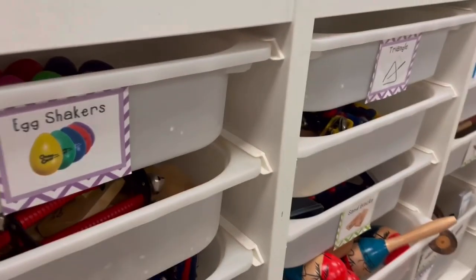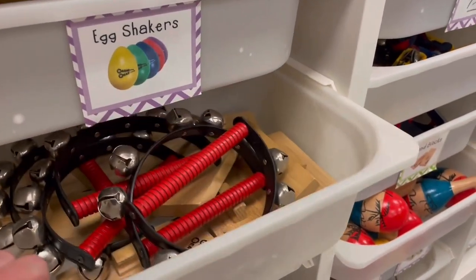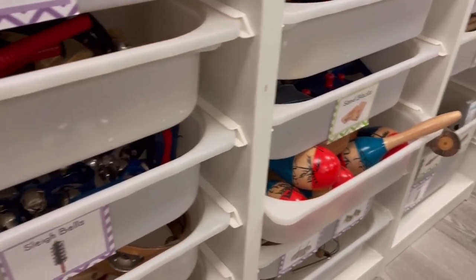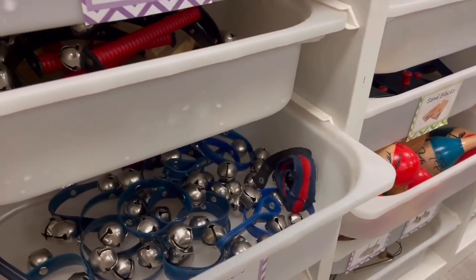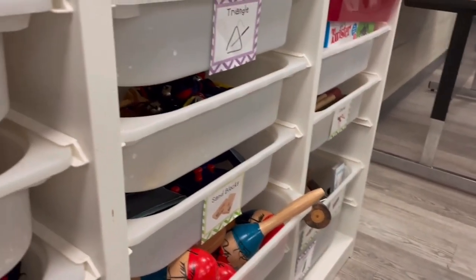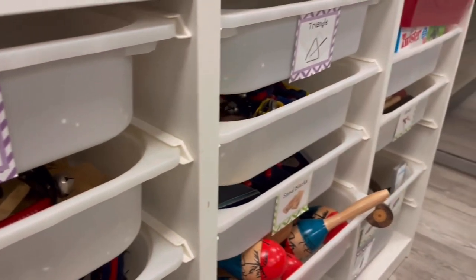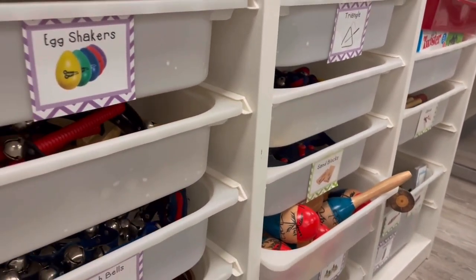I also have lots of drawers with percussion instruments like egg shakers, jingle bells, sand blocks, maracas. These are great to learn how to start reading rhythms. And if you've had a child that's been in school here for a while, you might've heard them say like ta, ti, ti, ta, ta, and things like that. That's how I get them to start reading music and notes.